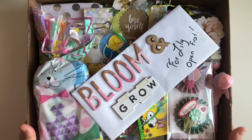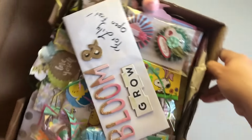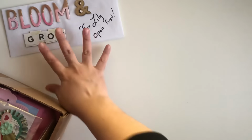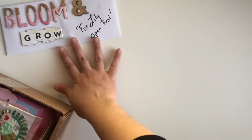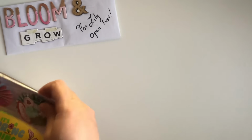This is what the box looks like. So what I'm going to do is what I do with all my swaps, I usually take out everything from the box and I put it on my desk and we'll go through it. So let me show you what the box looks like, and then I'm gonna just move it over and take everything out. So this is her letter, which I read and I absolutely loved. So Alicia, if you're watching, I loved my letter. Just the time that you took to put this box together is amazing.